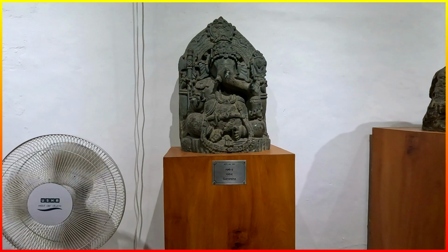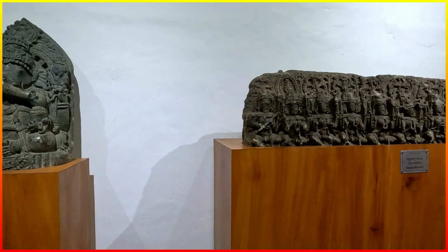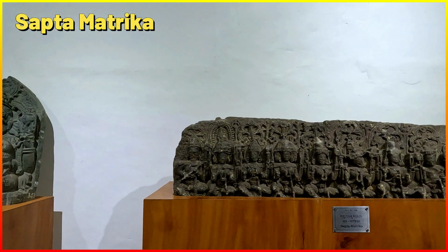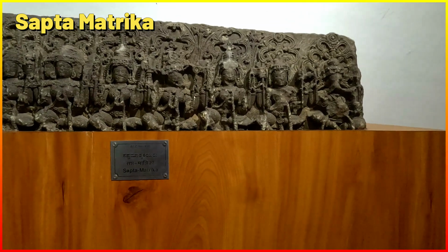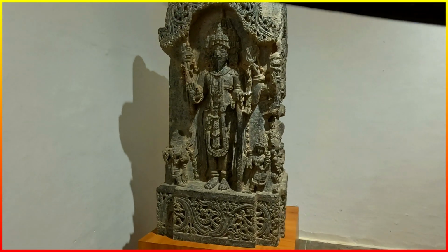Over centuries, invasions and earthquakes took their toll on these monuments. Recognizing the urgent need for preservation, the Archaeological Survey of India established this museum in 1970 to safeguard sculptures, inscriptions, and fragments rescued from the temple debris and the surrounding countryside.